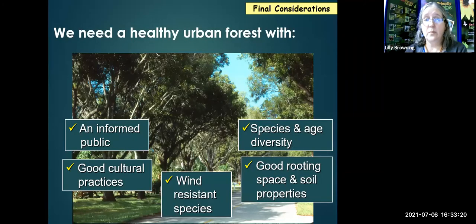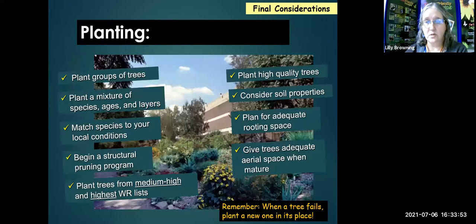So we need a healthy urban forest around us with an informed public. That's what we're working on. Good cultural practices, like pruning, having an arborist come and starting a routine of pruning, having diversity in your yard of species, age and size, looking for those wind resistant species. And also the soil down below is extremely important to the overall way in which a tree is going to react during a stressful time, such as a storm.